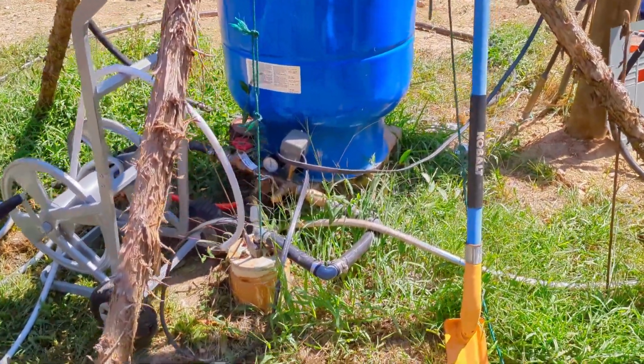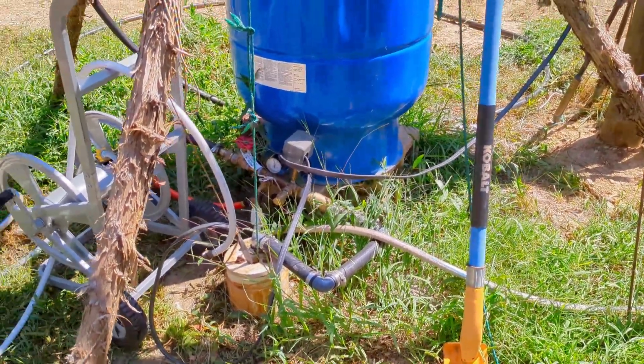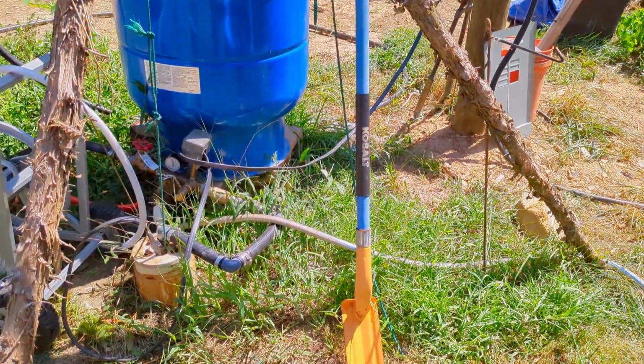All right, so we got the well, and all this is temporary, you guys, okay? It's temporary. And I'm telling you right now, disclaimer, I am not an electrician.